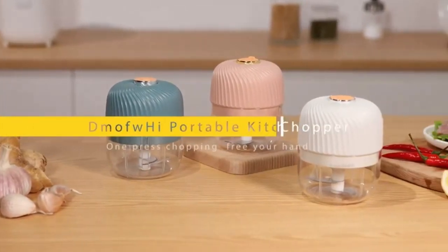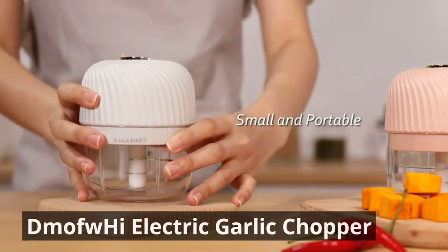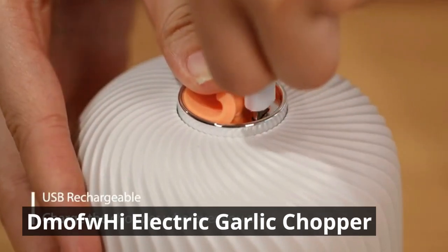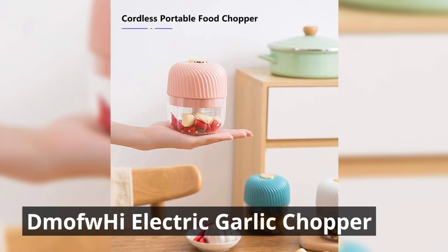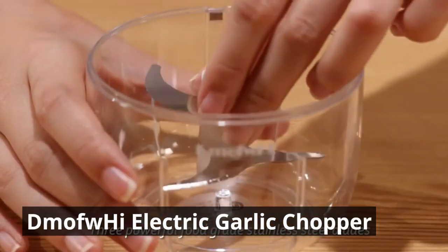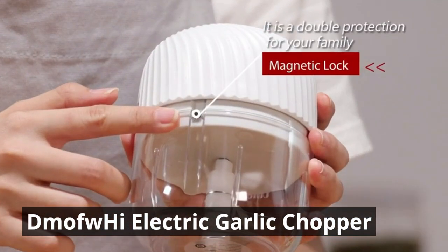Our first kitchen gadget is the dMofHi Electric Garlic Chopper. If you love cooking with garlic but hate the hassle of chopping it, this gadget will change your life. With its powerful motor and sharp blades, it quickly and efficiently chops garlic, saving you time and effort. It's compact, easy to use, and a must-have for garlic lovers.